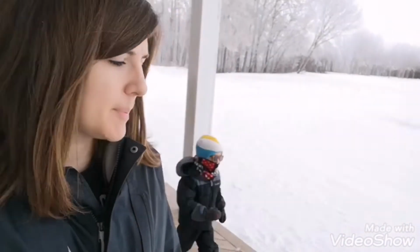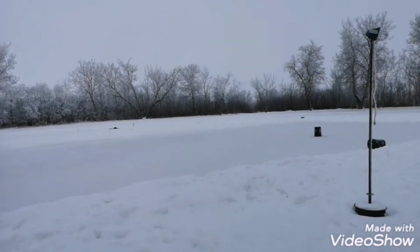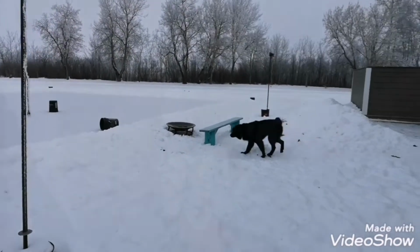We have decided that since it's such a beautiful day, our first break will be outside. Now this year, what was exciting is Daddy made us a skating rink, so that's been a big highlight for outdoors.